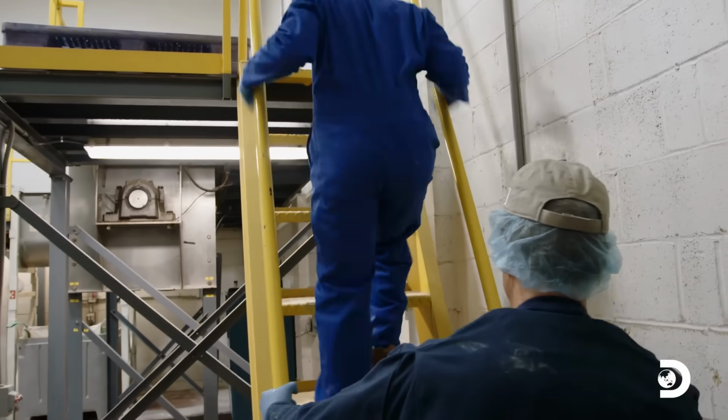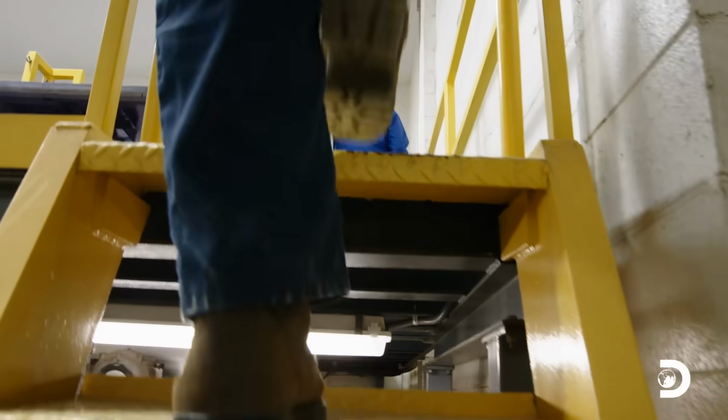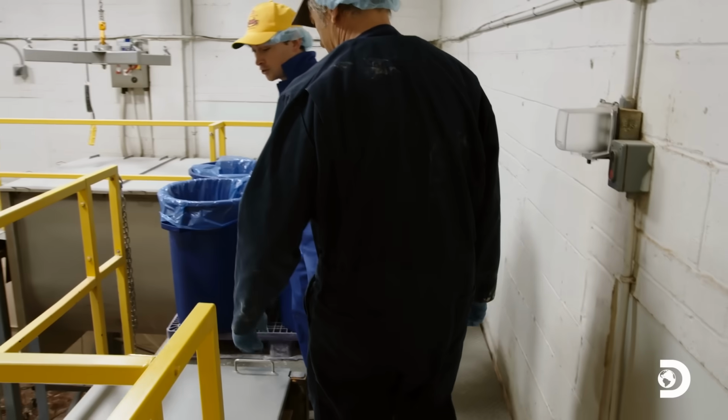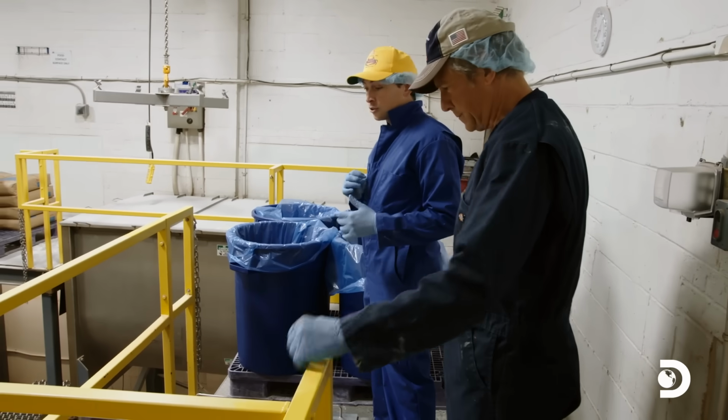So in the summertime, this room gets hot. It gets about 110 degrees with the mixers on. So you can imagine wearing jumpsuits in the middle of summer, 110 degrees.